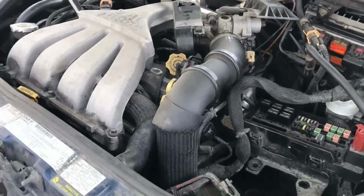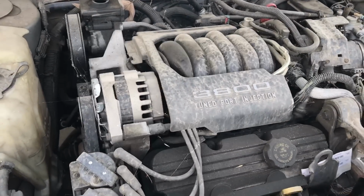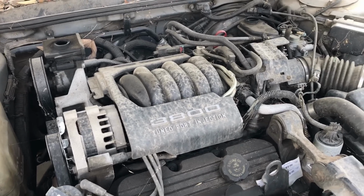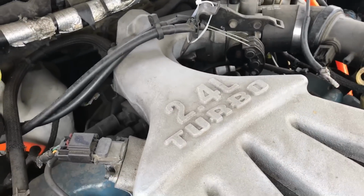school, 8 valve. So I'm surprised I haven't seen any of the 3800 supercharged motors yet. We'll keep looking as we're walking through this section. A couple NA ones though. More 2.4 turbo goodness.